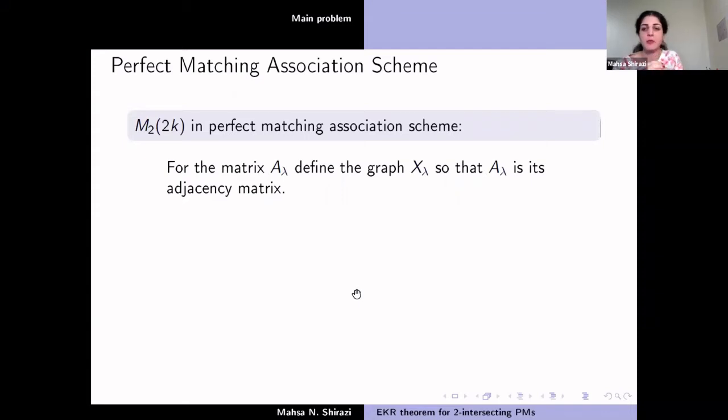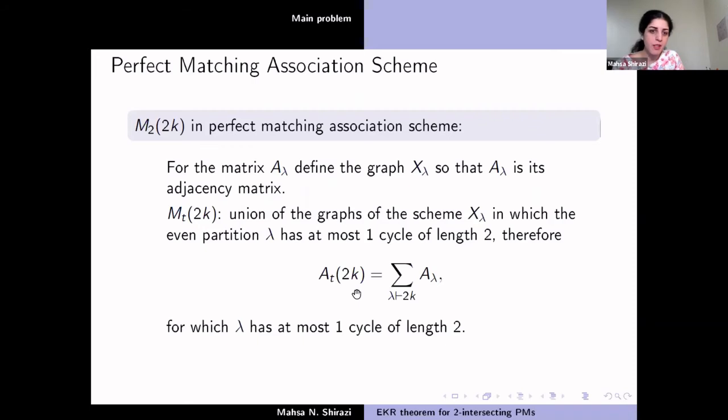And here, if we go back to our graph, now I want to consider this graph in this association scheme. For the matrix A lambda, we define the graph X lambda, so that A lambda is actually its adjacency matrix. Now, if we consider our graph M2,2K, the union of it is going to be the union of graphs of the scheme X lambda, in which the even partition lambda has at most one cycle of length 2, and so we can write it as a linear combination of A lambdas.